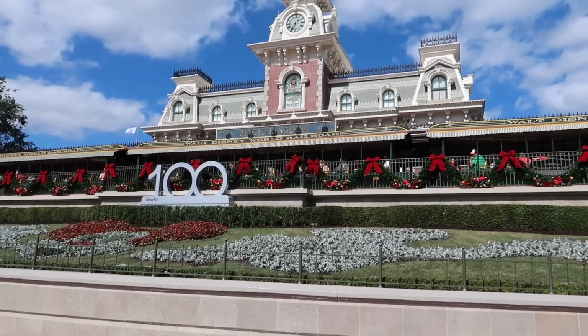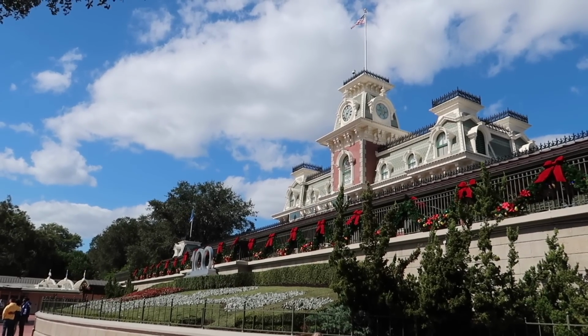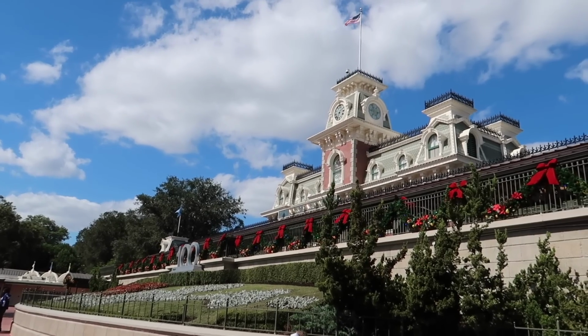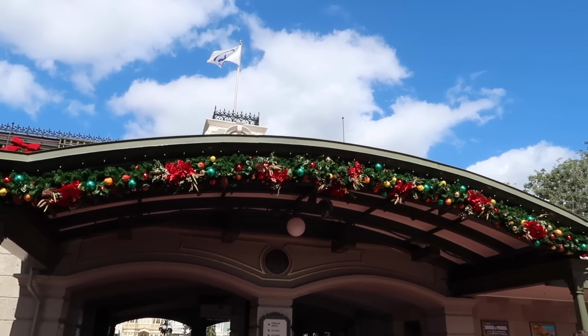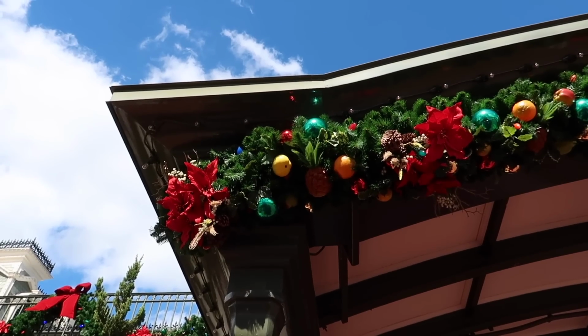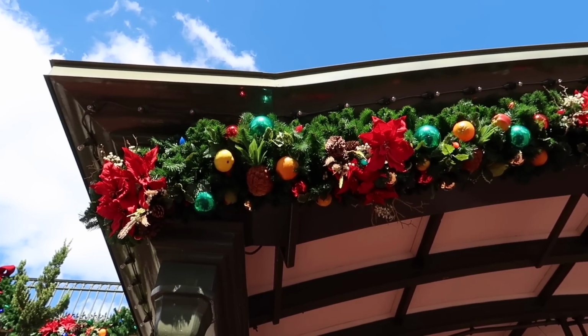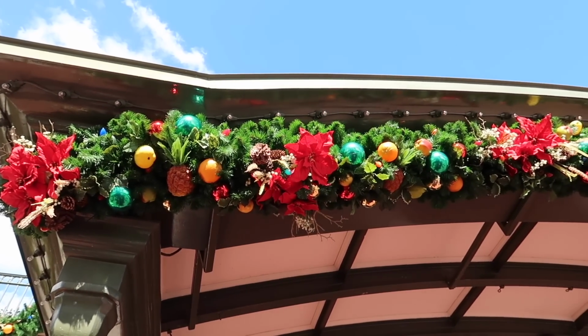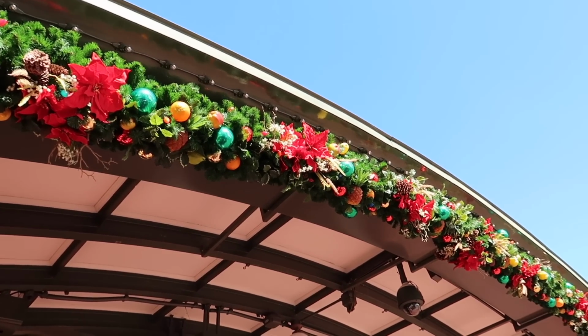Walt Disney World Railroad train on the tracks. I love it. And this is just the start, because there's so much more and it's so pretty. As we're about to enter Main Street USA, we can see this garland covered in fruit. It's got pineapple and oranges, maybe pears, peaches.